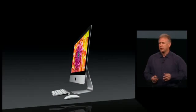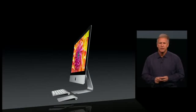So that's the Fusion Drive. The iMac comes with a wireless keyboard and wireless Magic Mouse. Of course, many customers also choose a wireless Magic Trackpad as well. And for those who still are stuck in the past, yes, you can get an optical drive. We offer a great SuperDrive that plugs into USB.